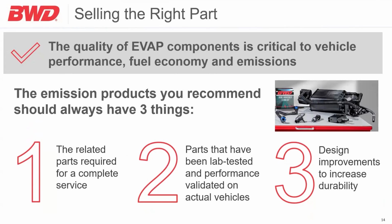Remember, these are systems, and your supplier should be able to offer everything needed for the entire EVAP system, not just part of it. You'll also want parts that are tested for durability and proper functionality, not just in the lab, but on actual vehicles as well. And finally, you'll want design improvements where necessary for improved durability and a longer service life. The part will function as intended by the OE, properly integrating into the vehicle's EVAP system.